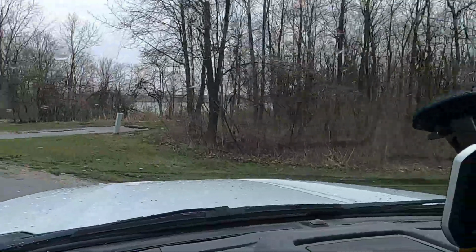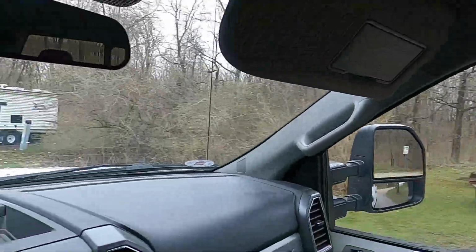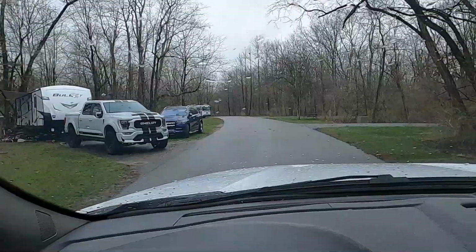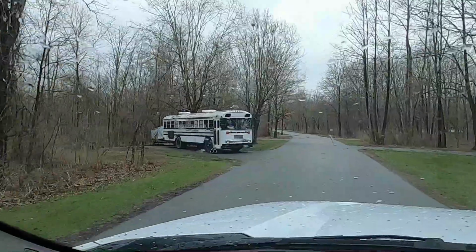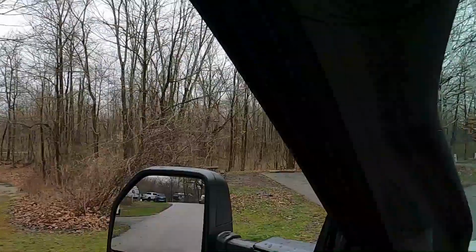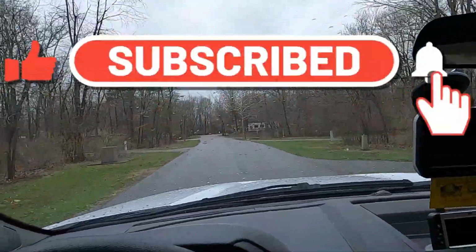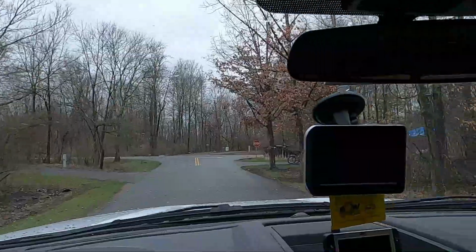These would have been pretty sites to be on. This one is right down by the beach. Well, what little beach they have there for the campground. There's that YouTube channel, that bus, the Kelley bus. See it? It's right there. They have a nice YouTube channel. That's a cute little R-Pod.